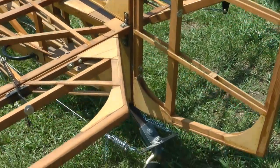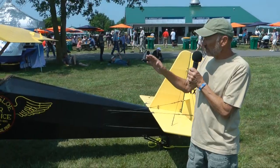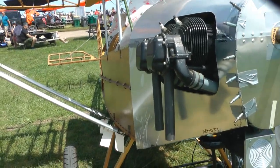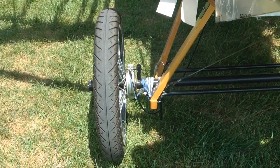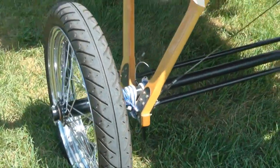Now, different Pietenpol builders elect to use different engines and have different landing gear configurations. But my goal when I started this was to build this airplane as close to the original plans as possible.